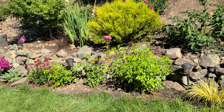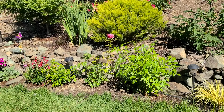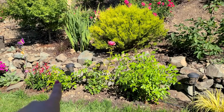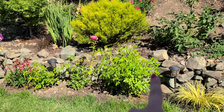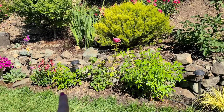Okay, then these are my roses. Iceberg roses just finished blooming. I just deadheaded them. They looked amazing. By the way, I got this one a month apart from this one. This one I got for $40 from our local nursery of roses. This one I got from Walmart for $19, and I thought, wow, I got a deal.